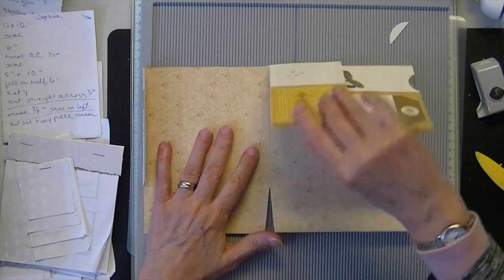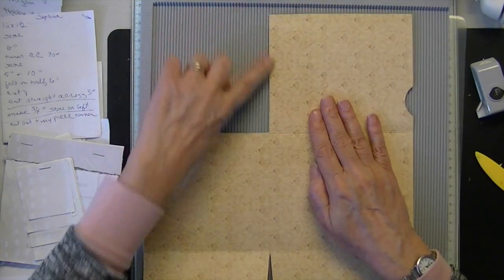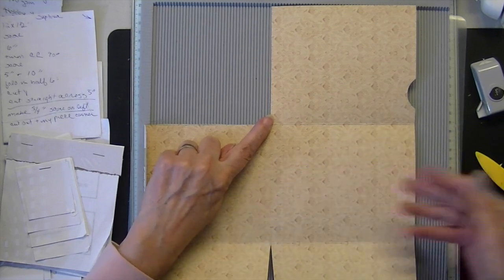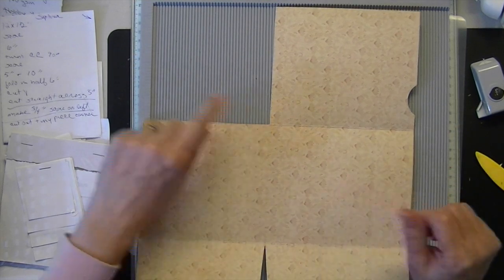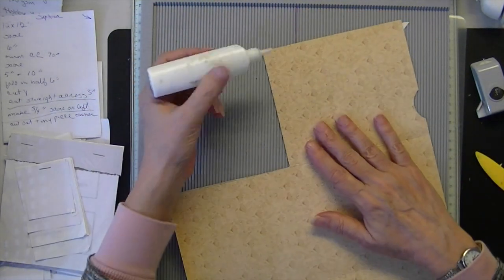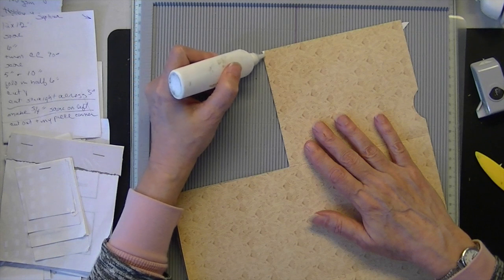So forgive me. And then we're going to glue this so that our paper doesn't go the whole way through. And then we're going to pop it in the guillotine to cut that little edge.